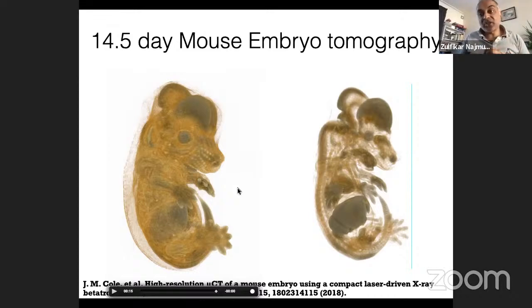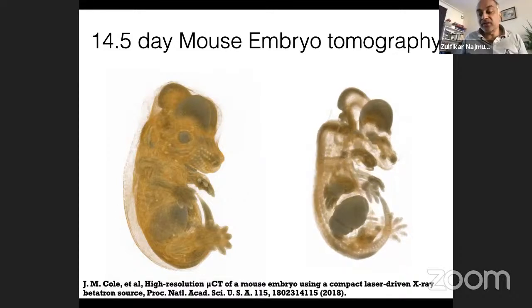Hopefully, with the next generation of lasers, we'll be able to do it in less than an hour, maybe 10 minutes or something like that. That's another one of our near-term goals: to be able to do these tomographs faster than we can at the moment. And that's purely dependent on laser technology at the moment.